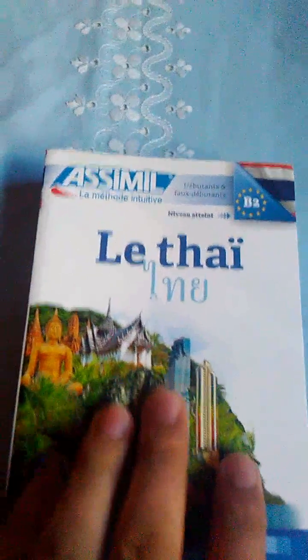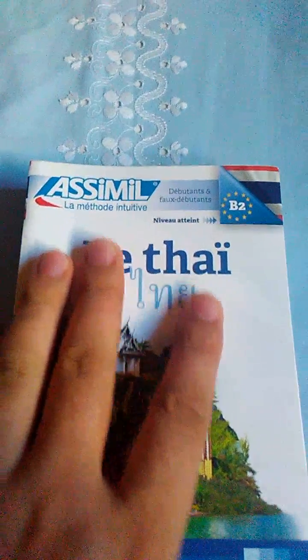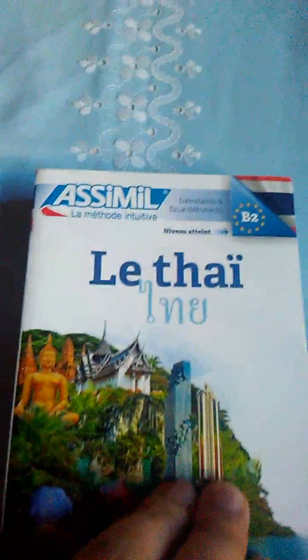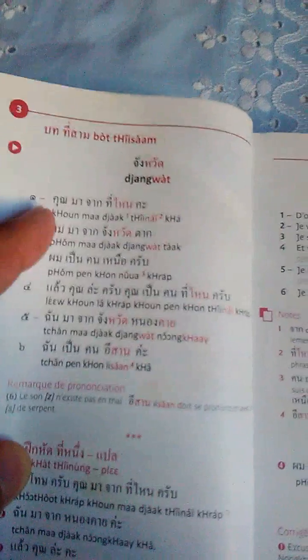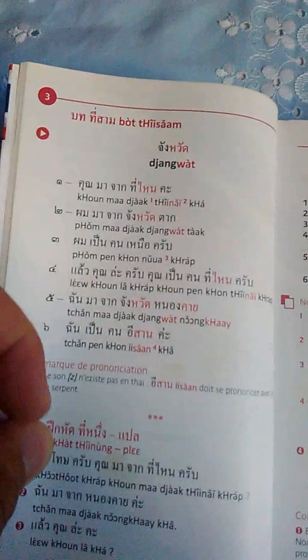I'm showing the new book that Assimil has just published. La méthode intuitive Assimil du thaï. So, this new version of learning Assimil definitely is much better than the other one. For starters, you have the script here, which was a complaint I had about the older version.